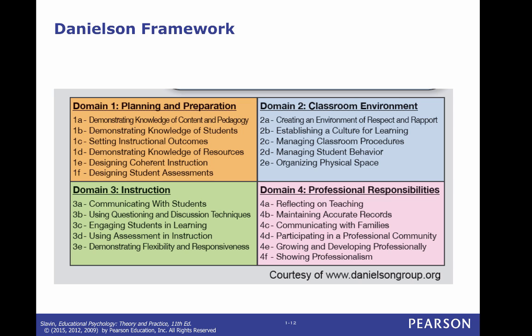And then domain 2 is classroom environment, direct lineup, creating an environment of respect and rapport, establishing a culture for learning, managing classroom behaviors, managing student behaviors. By the way, classroom behaviors and student behaviors, the inability to manage them is the number one reason why teachers are fired within their first 2 years of teaching. And it's also the number one reason why teachers quit during their first 2 years of teaching. And then the idea of organizing physical space. How do you set up your classroom?